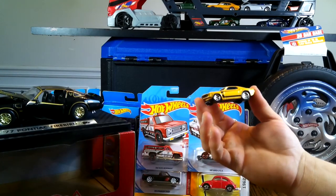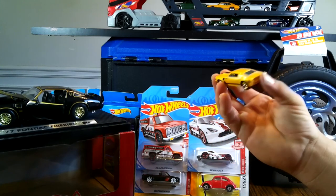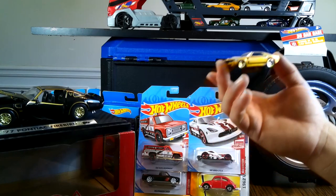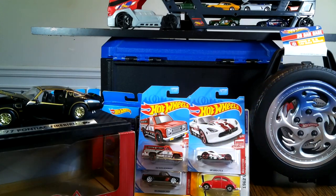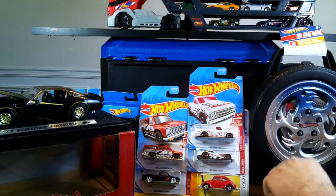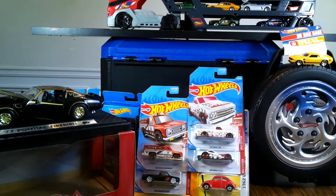This is part of the Larry Wood collection. But I love the Boss 302. This is an incredible Mustang. Yeah. Love it. I have spent a lot of time on the road in a Mustang. So I know, Mustangs are absolutely cool cars.